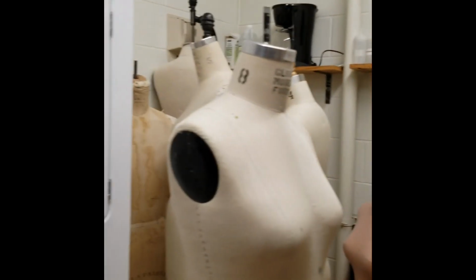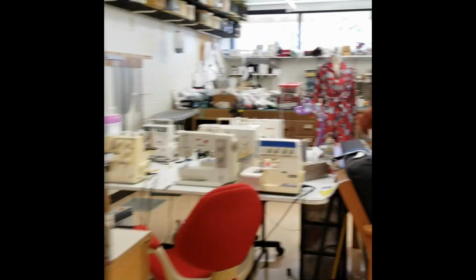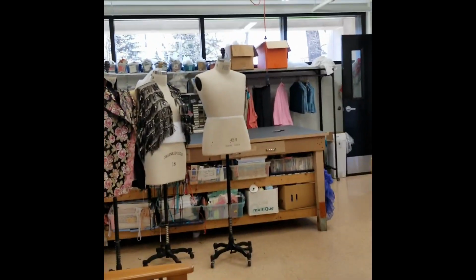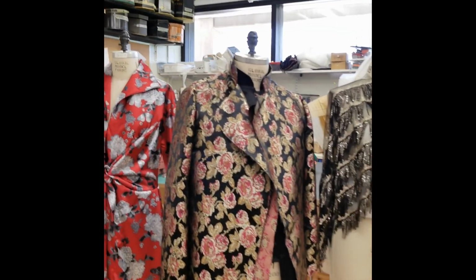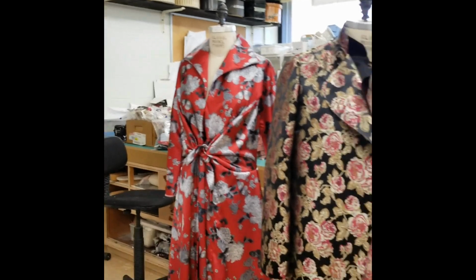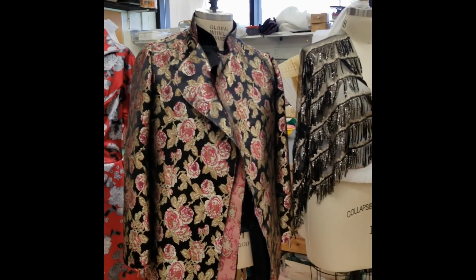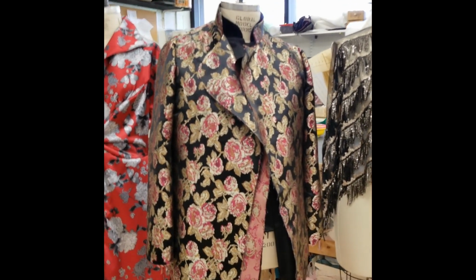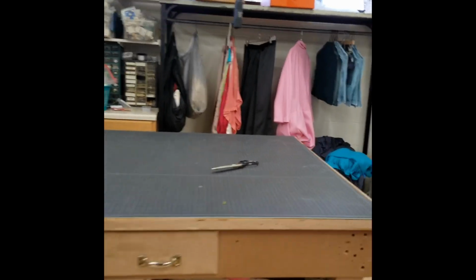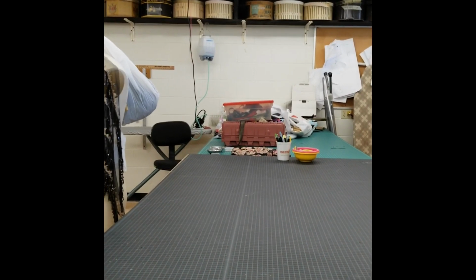We have dress forms, many dress forms. And when we come back out here, you can see this is what we do with those dress forms. We fit costumes on them. These are actually some costumes that we were working on for Sunset Boulevard that we have every intention of turning into completed beautiful costumes. And we have our cutting table here. Big cutting table, almost the width of the room.